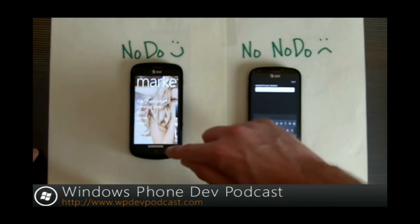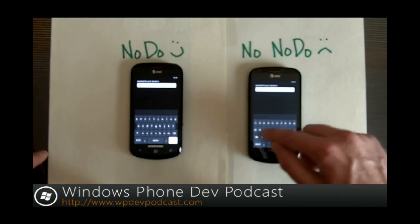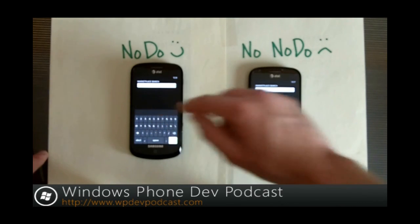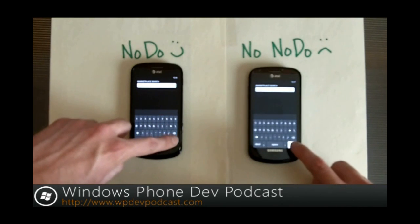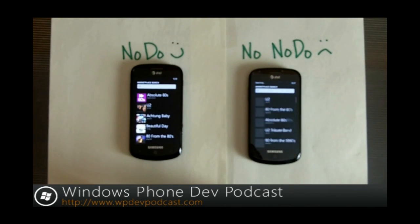What I'll do here first is I'm going to search for an artist. In this case, I'll search for U2. So I'm going to put in U2 in both devices and hit search at the exact same time. And what you'll notice is that NoDo is able to return results much quicker. There you see the album art and the other information come in much quicker on the NoDo device.